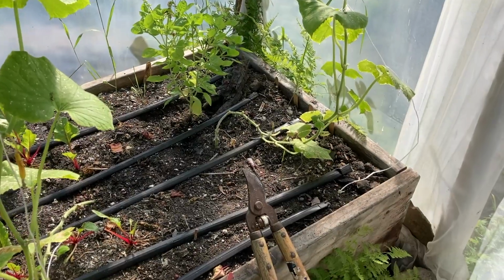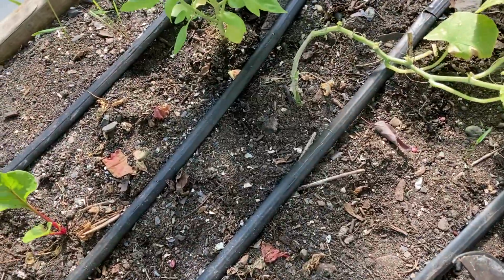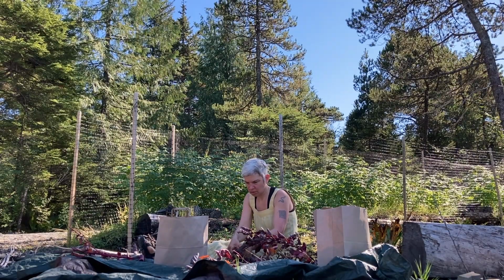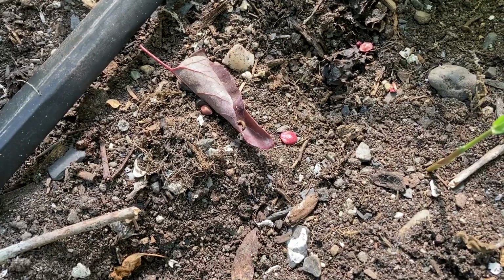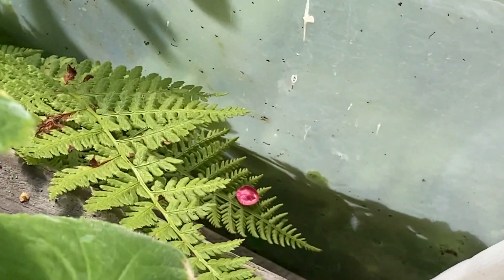Okay, so I got most of the seed while I was in here, but then I went ahead and clipped one of the plants off and then sat outside and clipped the seeds off. I hope I didn't lose too much seed, but I'm seeing a couple of them down here. And I saw one over here. Oh no.